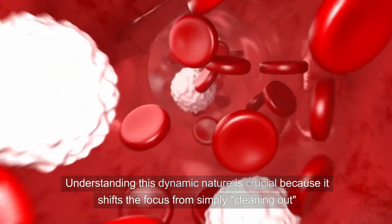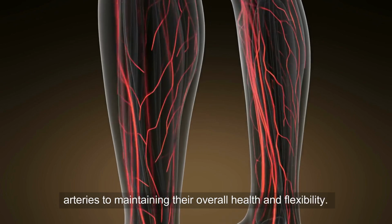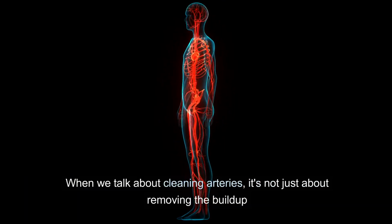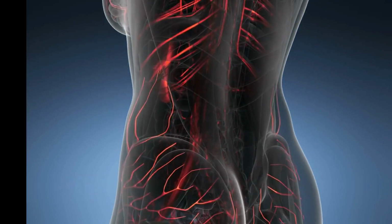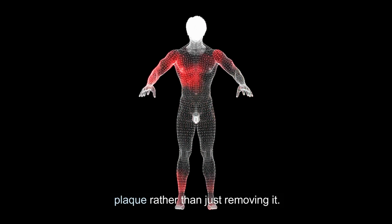Understanding this dynamic nature is crucial because it shifts the focus from simply cleaning out arteries to maintaining their overall health and flexibility. When we talk about cleaning arteries, it's not just about removing the buildup but also ensuring that the arteries can function properly by expanding and contracting as needed. This involves reducing inflammation and stabilizing plaque rather than just removing it.